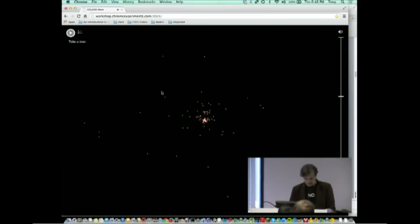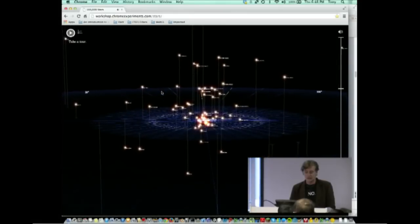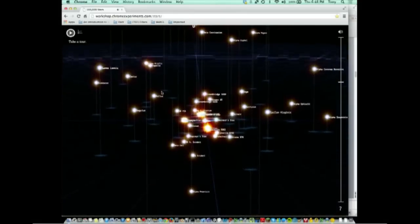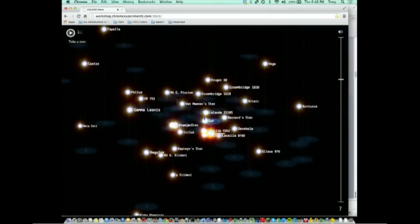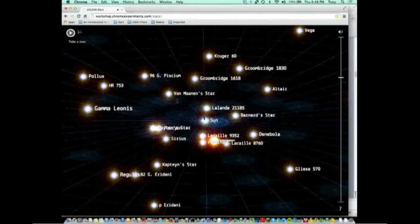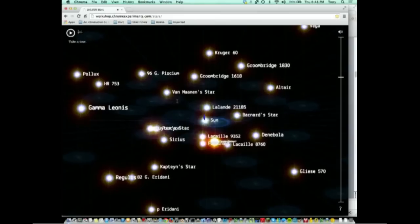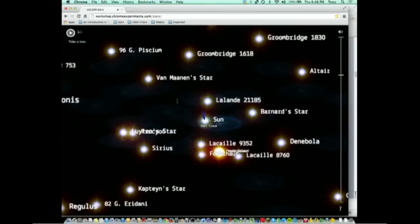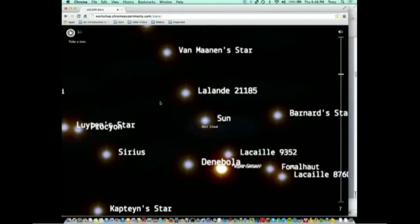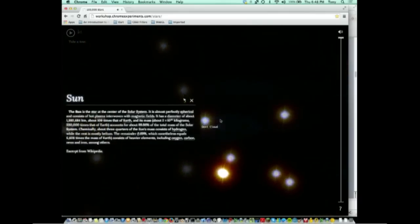There we go. Okay, so this is 100,000 Stars. This was a piece that was developed by the Google Data Arts team last year. It's been around for close to a year now. But to me, it illustrates the strength of HTML5 as a platform and WebGL, which is what we're going to talk about tonight. Now, if you look at this, you'll see that I'm interacting in real time with a 3D presentation that is running in my Chrome browser.